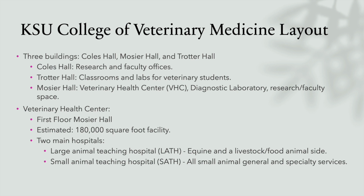The Veterinary Health Center is part of the Kansas State College of Veterinary Medicine complex. This complex consists of 3 buildings: Coles Hall, which is for research and faculty offices; Trotter Hall, which is where the veterinary program is located and its respective classrooms and labs; and finally Mosier Hall, where the Veterinary Health Center, the diagnostic laboratory, and research and faculty spaces are located.